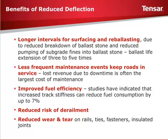First of all, longer intervals for surfacing and reballasting due to reduced breakdown of ballast stone and also reduced pumping of subgrade fines into the ballast stone. Ballast life extension can be 3 to 5 times that of unbound ballast layers. Less frequent maintenance events keep roads in service. We all know the cost of maintenance is not only the cost of the operation itself, but the lost revenue due to the downtime to maintain the track.